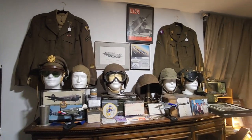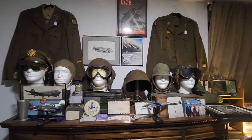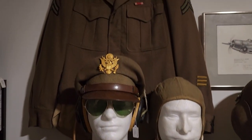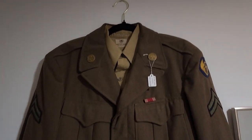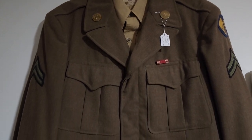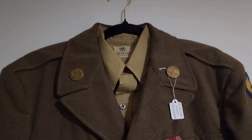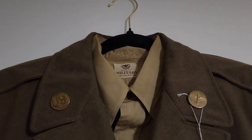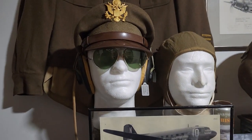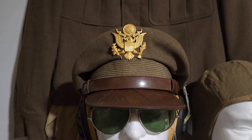And then right here, this is my World War II Army Air Force section. This is one of my favorite sections. I'll start over here on the left and work my way to the right. I've got an 8th Air Force Ike jacket right there that also has the matching shirt, and that is identified, has a laundry number on the inside of the jacket and the shirt. Got this cool display right here with a World War II crusher cap.